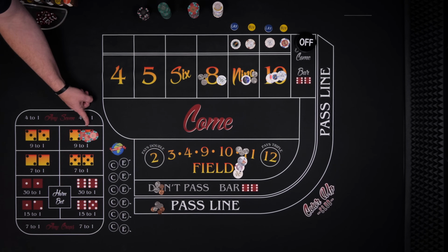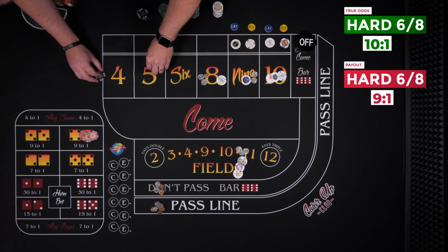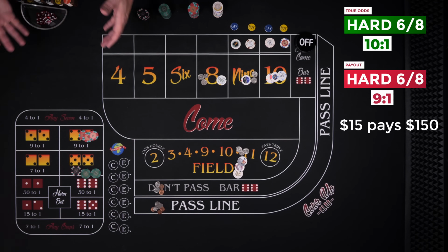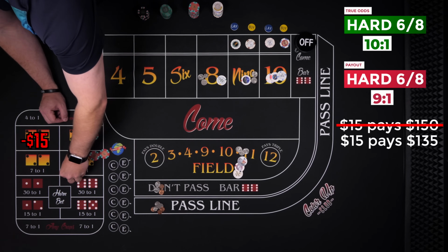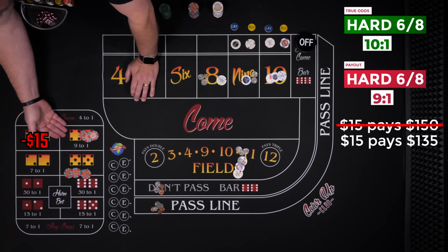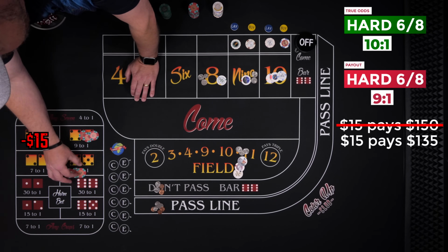Now with a $15 bet on the hard 6 or hard 8, you should win. The true odds are 10-to-1. You should win $150, but you don't. They pay you 9-to-1, which is $135. So that means they short you $15. Again, you lose, they take all $15. If you win, they short you $15 from your payoff.